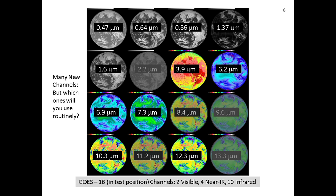So just because there's 16 channels, don't feel an obligation, because NOAA is giving you all this data, to look at all the data. Use your best judgment about which ones are going to be useful for your problem of the day.